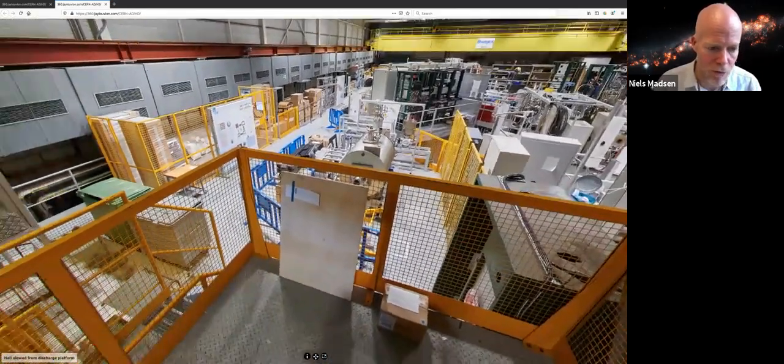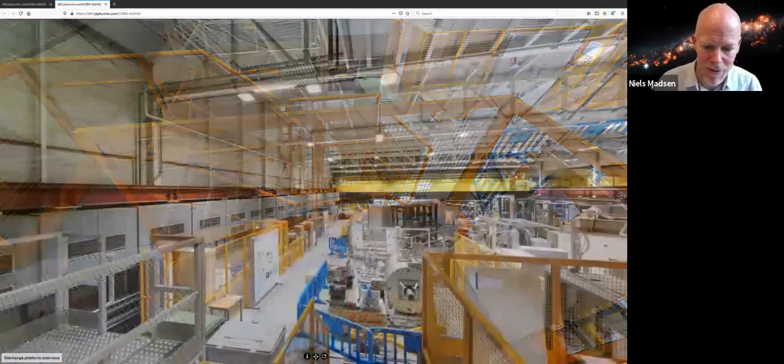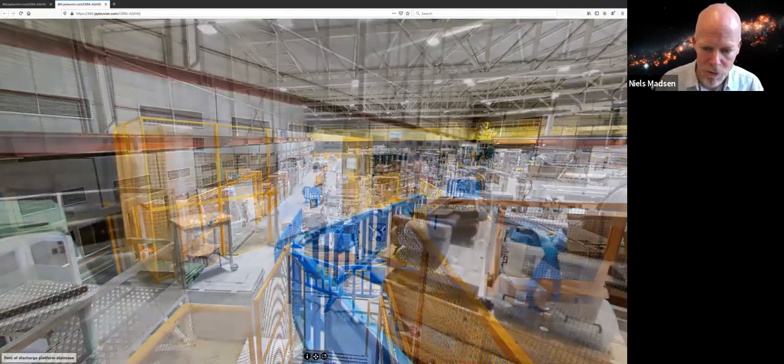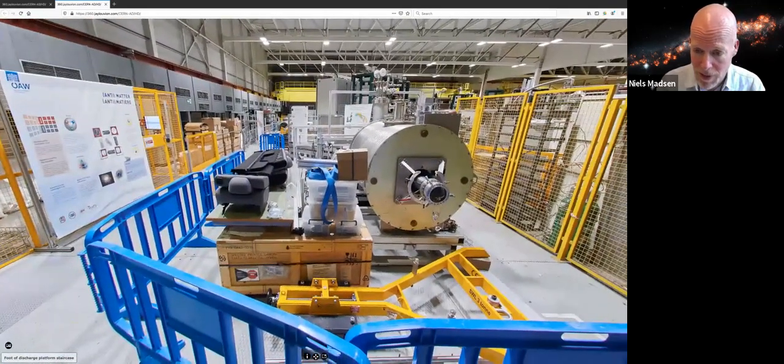And we'll now have to go around the corner here and down the stairs. This is literally a tour. To go into the hall. Okay, we're just going to move down the stairs here. So as you can see, this was actually literally photographed like 2 weeks ago. So this is the state that it is in right now.